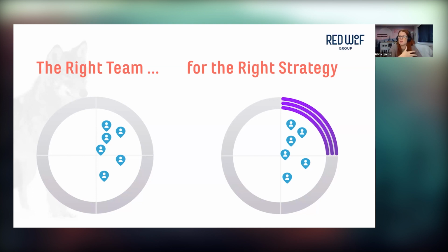Or do we need them in the inverse? We need them heads down, following process, being very precise, being accurate, being meticulous, because the strategy we need is probably around minimizing waste, being efficient. We need people who are well suited to deliver on that strategy. And often we see teams underperforming because the team itself has some gaps or some areas where it doesn't understand why it's not delivering. It's probably around a people capability component or a person not aligned to a role we might need them to be doing within their strategy.